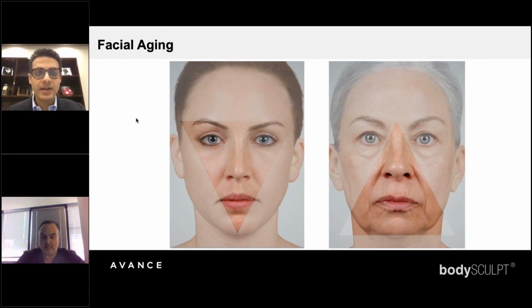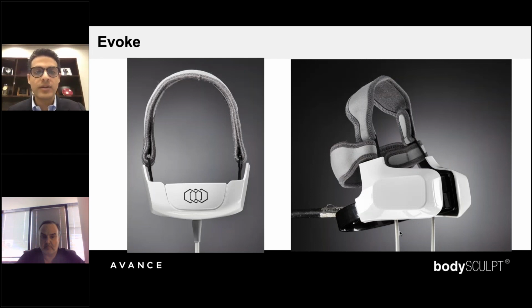Now, as we age, we know that our face changes. Really, we get heavier in the lower third of the face with the jowls and the submental laxity. So these are really the areas that we're interested in targeting. And the design of the Evoke device is very specific to those target areas. There's no need to beat around the bush. You want to hit the jowls and you want to hit the submental area. Those are the two bang for the buck, most valuable areas to treat with patients where they're going to notice the impact most.